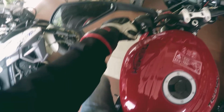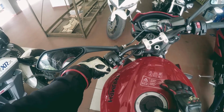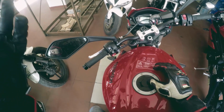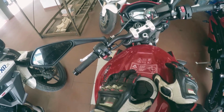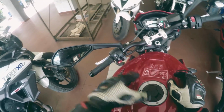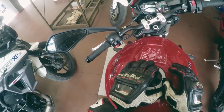So that comes to our quick ride, short ride. Overall, a great motorcycle. I'm sold on this. If I had the money, this is definitely a bike I would have bought for myself. And not every bike is for every person. Every rider is different. We respect everyone's opinions.